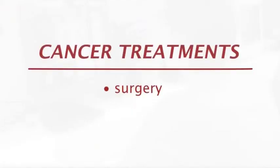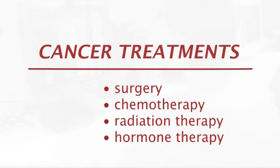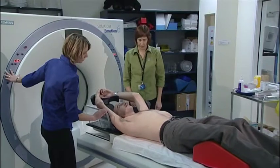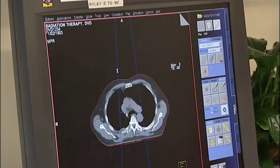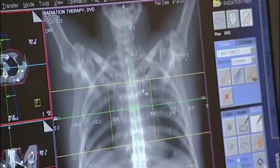There are a range of cancer therapies such as surgery, chemotherapy, radiation therapy and hormone therapy. Various types of cancer respond differently to different types of treatment. Your cancer specialist will advise you of which is the best treatment regime for you. The radiation therapy process begins with a CT session, which stands for computed tomography, to gather the information required to plan your radiation therapy treatment.